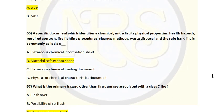Question number 66. A specific document which identifies a chemical and lists its physical property, health hazards, required controls, firefighting procedures, cleanup method, waste disposal, and safe handling is commonly called as dash. Option A hazardous chemical information sheet, option B material safety data sheet MSDS, option C hazardous chemical loading document, option D physical and chemical characteristics document. The correct answer is MSDS.